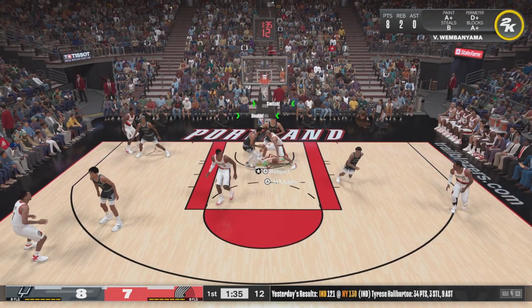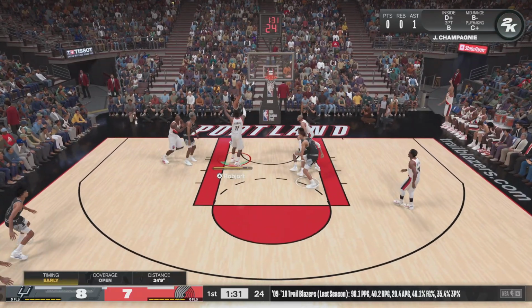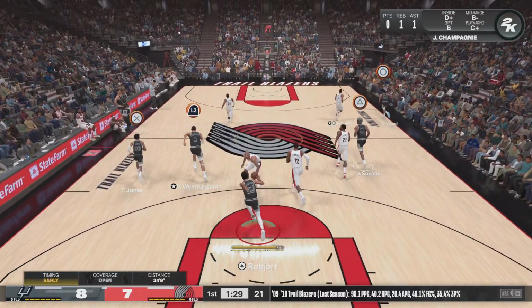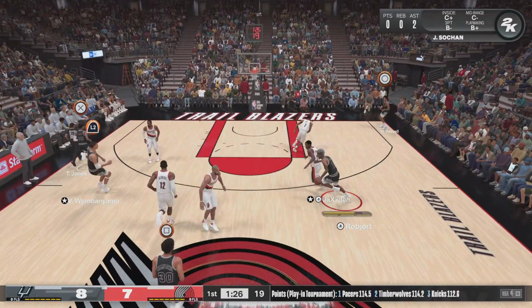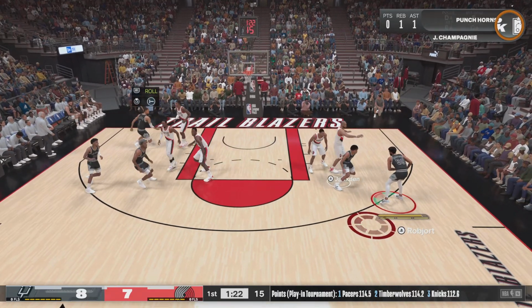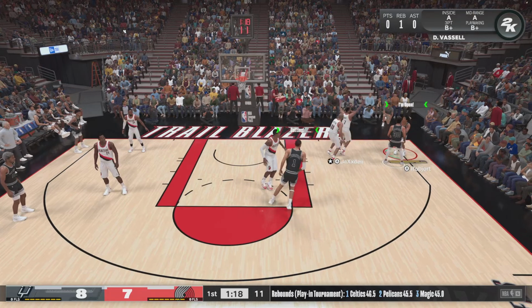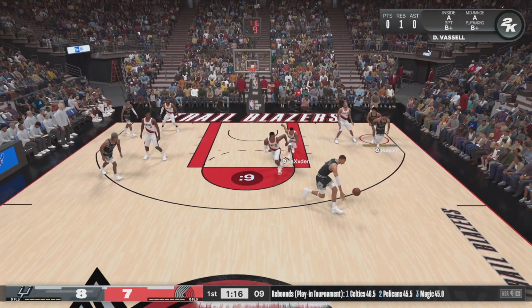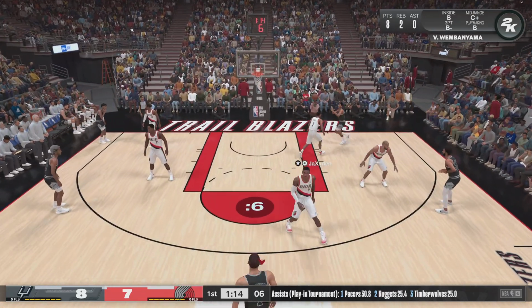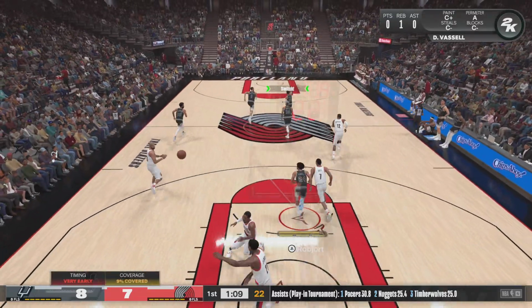Now here's Batum. Hasn't made one yet. Roy from outside. Roy with another miss. San Antonio leading. On the wing, Jones. 1.19 left in the first. Here's Vassell. And that's collected by Camby.